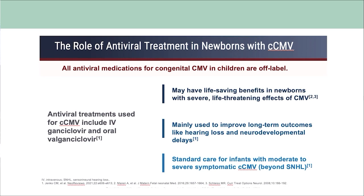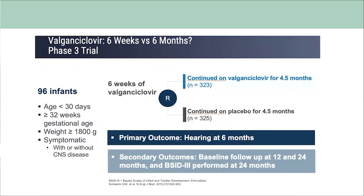These are standard of care, we think, in babies who have moderate to severe symptomatic disease, as I've already alluded to. We know from this landmark study by Kimberlin et al. that 6 weeks of valganciclovir followed by an additional 4.5 months, so total 6 months duration, compared to the crossover group that was randomized to placebo, led to improved hearing outcomes and improved neurodevelopmental outcomes at 2-year follow-up. So this is a very important part of our armamentarium for the treatment of symptomatic congenital CMV. But we, again, limit this just to the babies who have severe symptoms at birth, including central nervous system involvement.